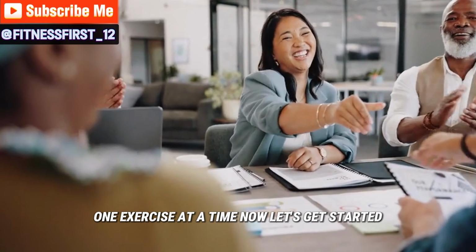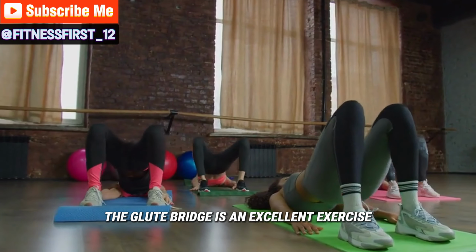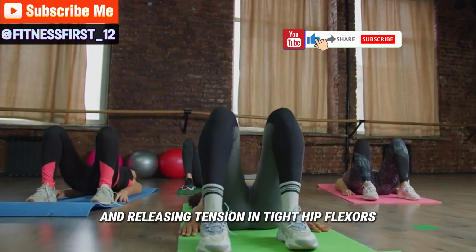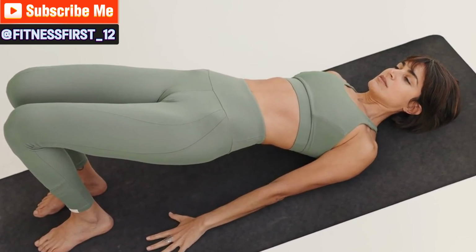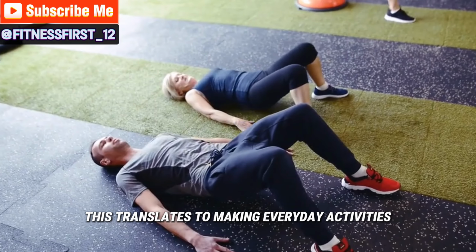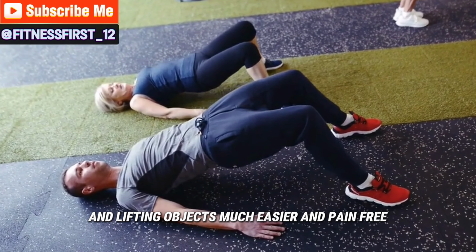Now let's get started. Number 1. Glute bridge. The glute bridge is an excellent exercise for building glute strength, improving core stability, and releasing tension in tight hip flexors. Strengthening your glutes, one of the body's most powerful muscle groups, helps stabilize your pelvis and supports your lower back. This translates to making everyday activities like walking, climbing stairs, and lifting objects much easier and pain-free.